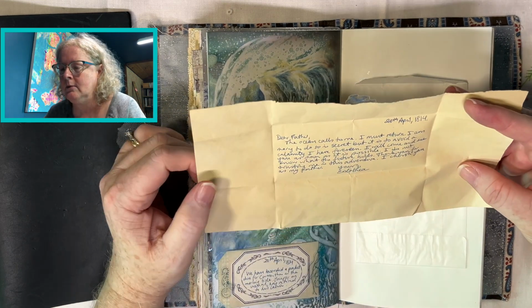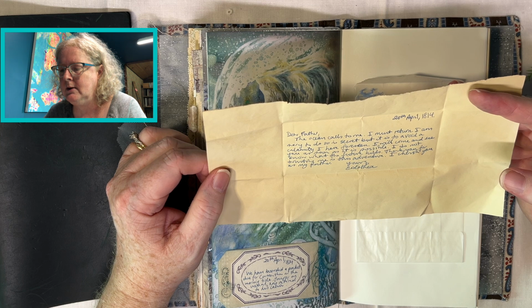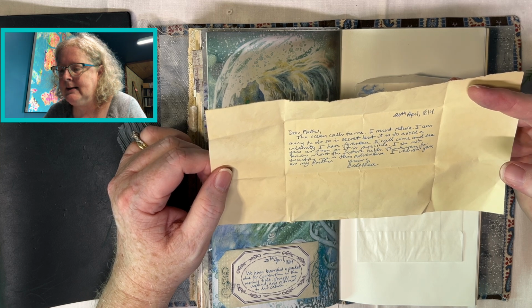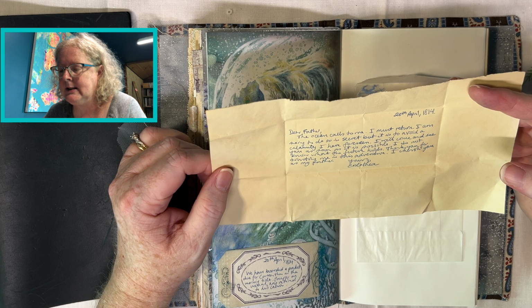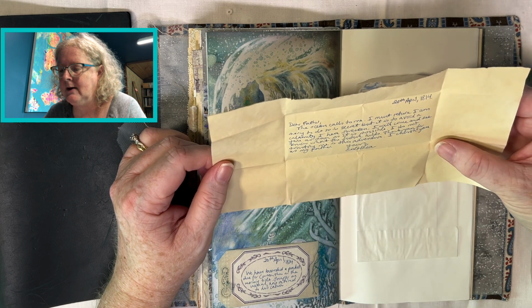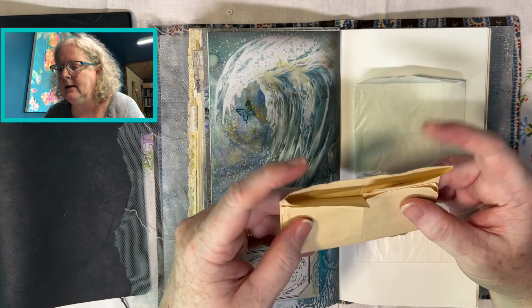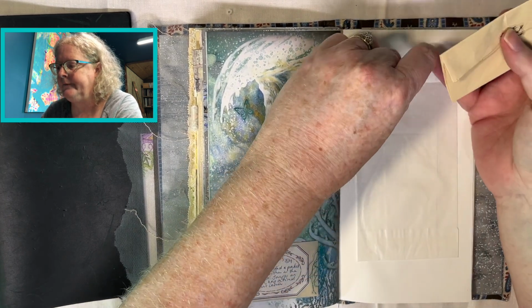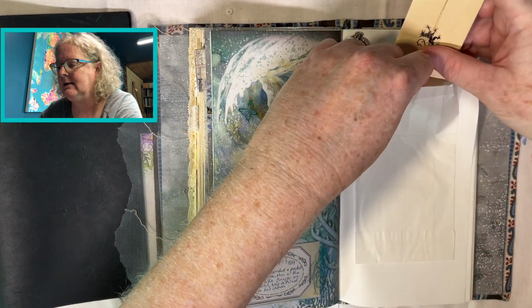20th of April. Dear Father, the ocean calls to me. I must return. I am sorry to do so in secret because it is to avoid a calamity I have foreseen. I will come and see you as soon as it is possible. I do not know what the future holds. Thank you for trusting me in this adventure. I cherish you as my father. Yours, Eidothea.